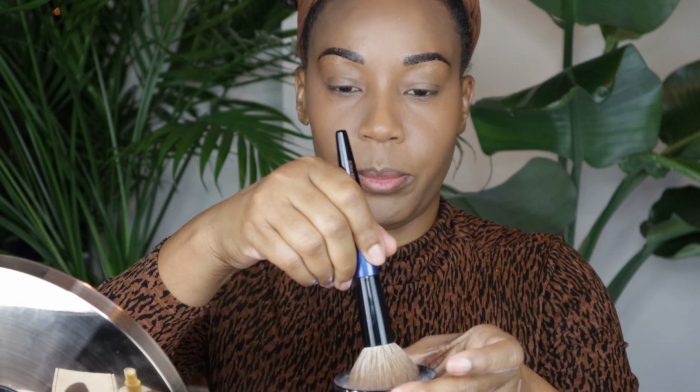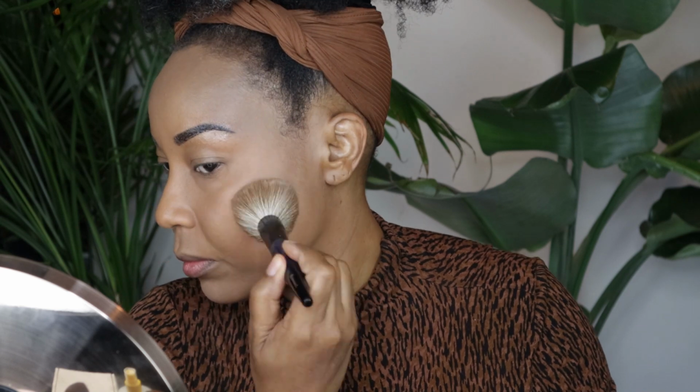In the top, this is what it looks like. I'm gonna do the same thing, but because I'm gonna put this all over my face, I am using the Sonia G Master Face Brush. This just blends in with my skin. Even though it has a slight tint to it, you can't really see too much color.